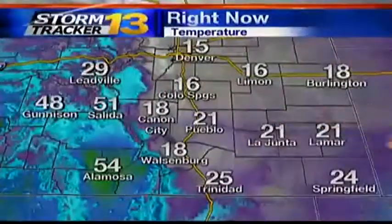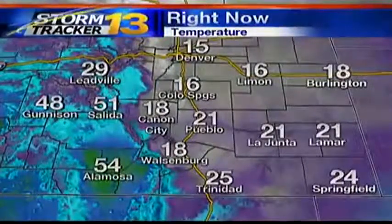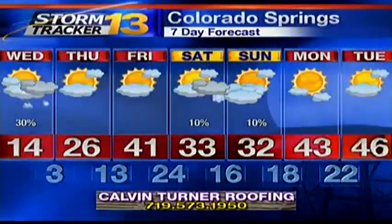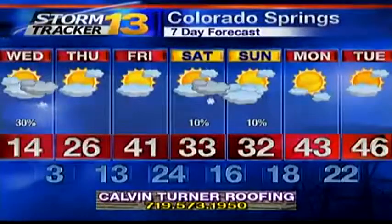Right now, temperatures are sitting in the teens and 20s until you get into the mountains. 51 in Salida, 18 in Canon City, 16 in the Springs, 54 in Alamosa, and 21 the current temperature in Pueblo. As we go through our 7-day forecast, temperatures don't get much warmer, at least not early on. They'll be sitting in the middle teens tomorrow, but hey, how about a 41 on Friday? When's the last time you heard me say 41 was warm? Not very often, that's for sure.